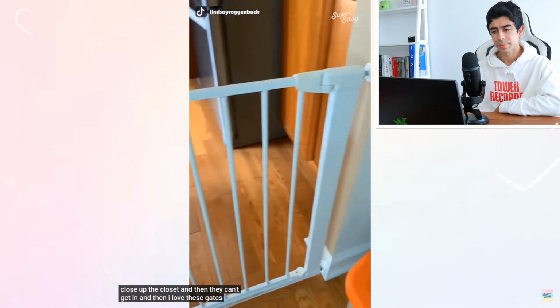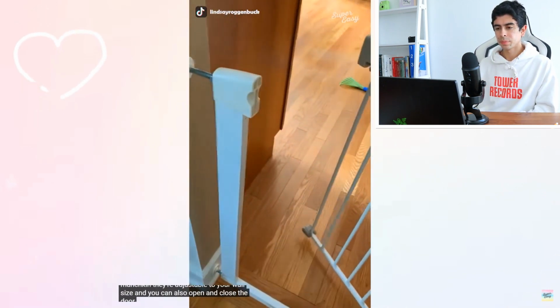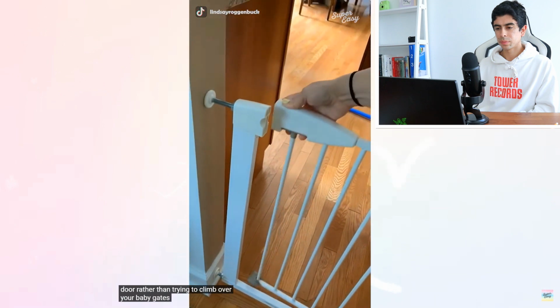And then I love these gates from Bunchkin. They're adjustable to your wall size, and you can also open and close the door rather than trying to climb over your baby gates.